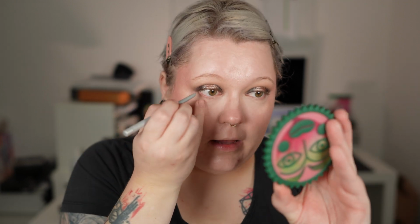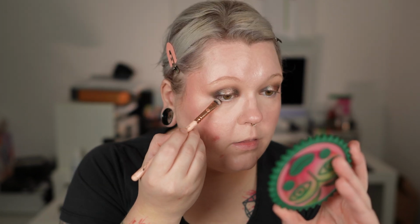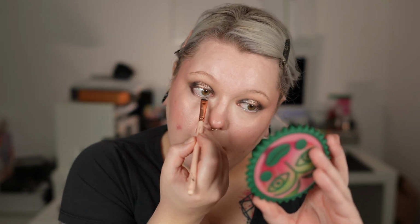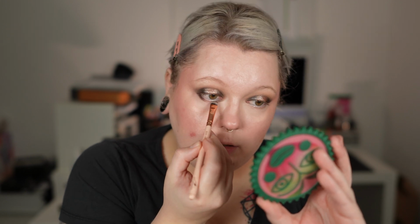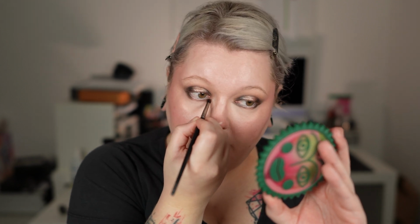It's a shiny silver shade. It reminds me of a mirror reflection on the lower lid, and I really like that finish actually. I now tap back into that dark gray here. I apply this on the outer third and inner third of the lower lash line. And I also tap into the gray next to it again and apply this on top to smooth everything out.